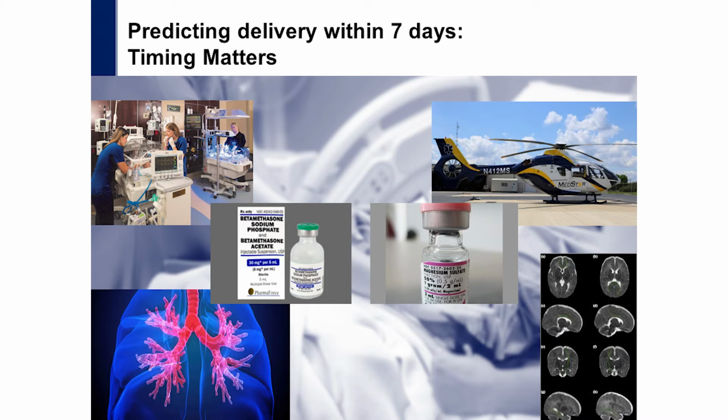And the question is, does it matter if we know exactly when that patient is going to deliver, even if we know that they're going to deliver? Does it matter whether they deliver within 7 days or not? So let's go back to the medical history.